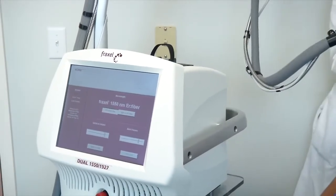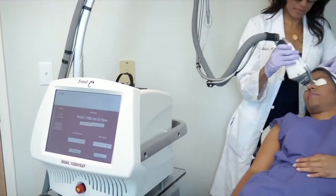So Fraxel is a laser. It uses fractional technology to non-ablatively correct imperfections on the skin. So for instance, when people have brown marks on their skin, sunspots that they haven't been able to get rid of, it literally is like an eraser to get rid of them. And the beautiful thing about Fraxel Laser is that it's non-ablative, which means there's very little downtime involved after your treatment. The Fraxel Laser is beautiful for removing brown marks on the skin.